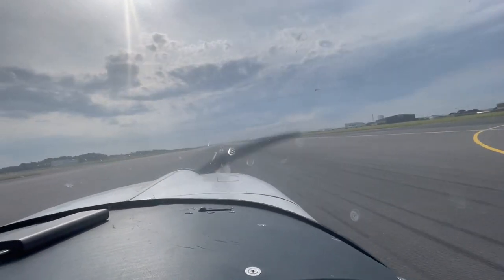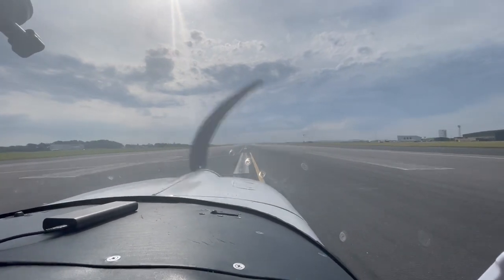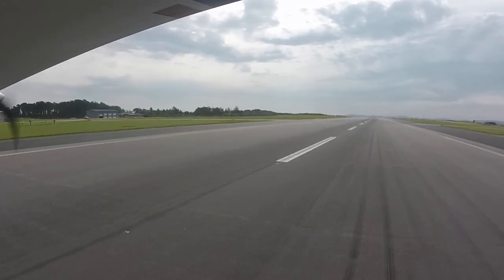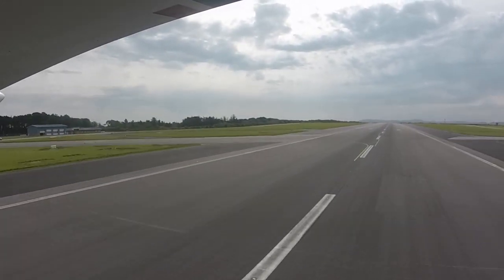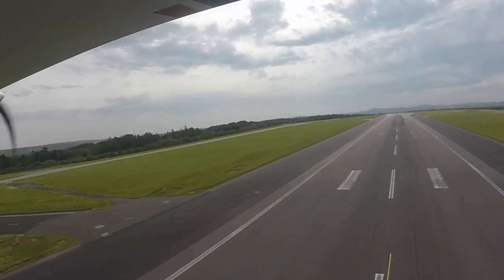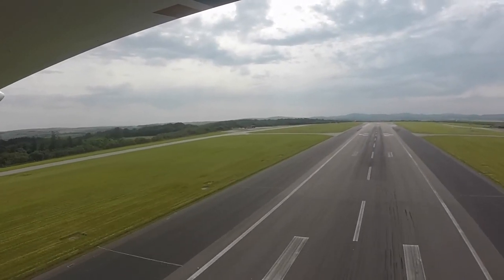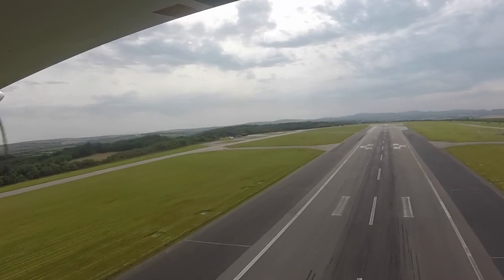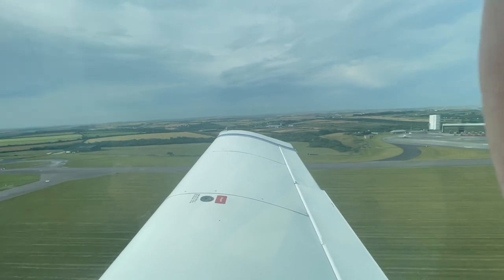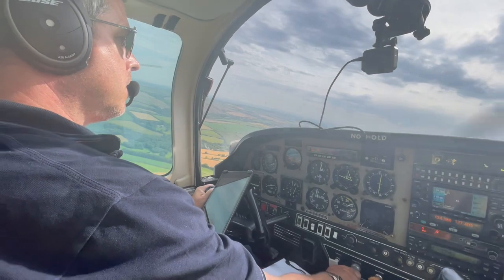Engine T's are in the green. Airspeed's increasing. 50 knots. 60 knots. After taking off, we flew east to begin our journey to Gloucester.